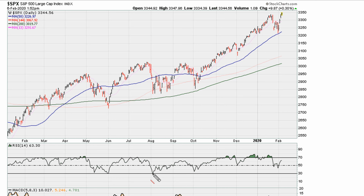We need to refrain from those types of strategies. So we can see here the prior line of support could be, or could end up being, resistance. Now, of course, this is just pure speculation, right?